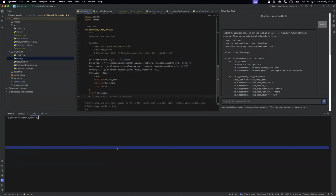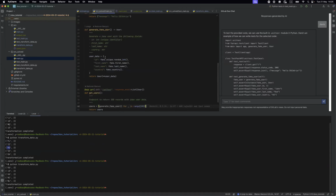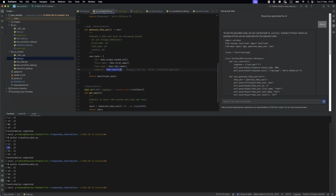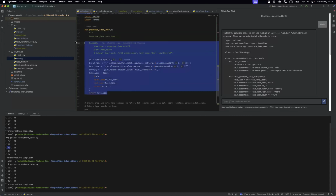If I call it again, well, this makes sense. What makes me mad? I don't want to see countries like this. I want to see countries like something more. And if I go here and say fake country instead of this, join random choice, ask the upper case. Okay. Or even better, I can use what I trust 100% will be fine.